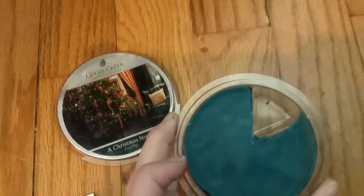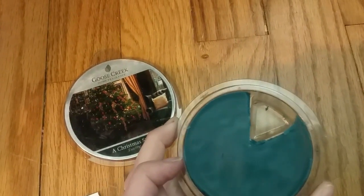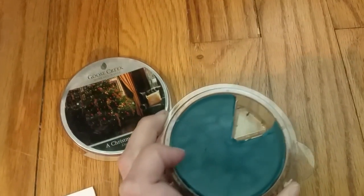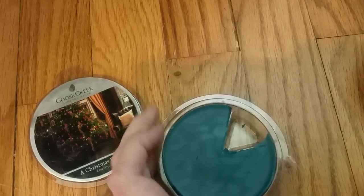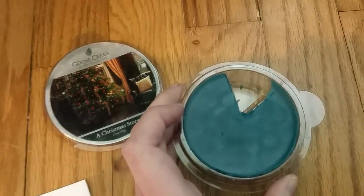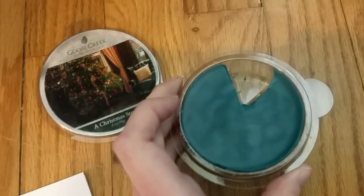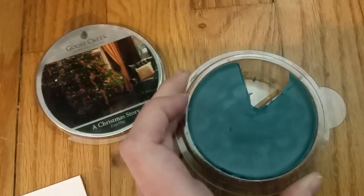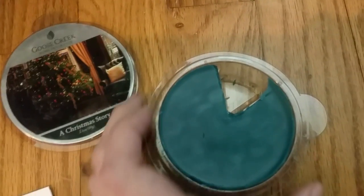Looking at the scent notes, they're right on. Cool balsam, pine, orange blossom, and like a caramely, musky scent. When I melt it, I only smell the musty pine and none of the orange blossom or the caramel, but it's a unique type of pine. It's more like a spruce, not as savory and not that lemony type of pine. It's very similar to Colonial Candle's Blue Spruce, which is one of my favorite scents. It's really a unique take on a spruce pine scent.